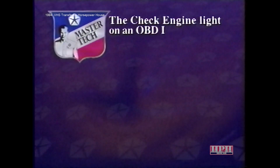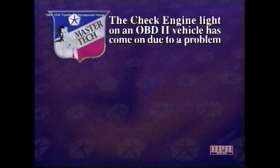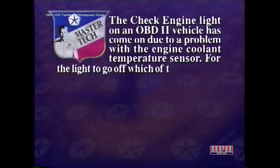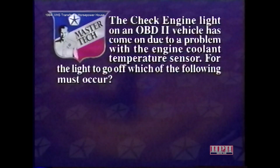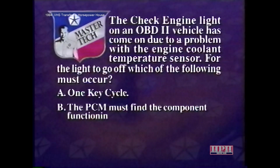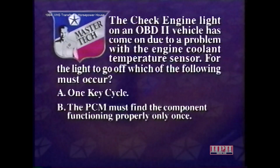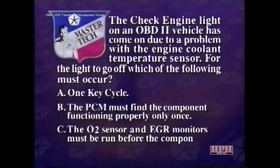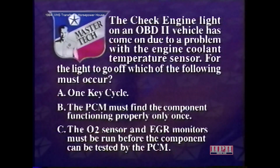The check engine light on an OBD2 vehicle has come on due to a problem with the engine coolant temperature sensor. For the light to go off, which of the following must occur? A, 1 key cycle. B, the PCM must find the component functioning properly only once. C, the oxygen sensor and EGR monitors must be run before the component can be tested by the PCM.